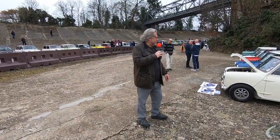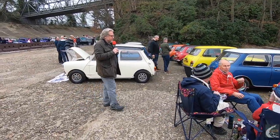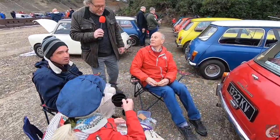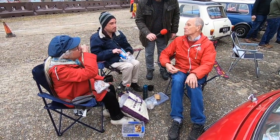Okay, we're still in the same area. So many minis, and they're all really interesting. And we've got a few people having a picnic out the back of one of the cars here. Hello there, enjoying your picnic? Yes, thank you. So all your cars, or just one person here can talk about it? Well, just this one, yes.